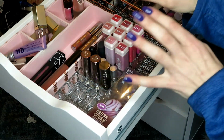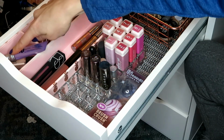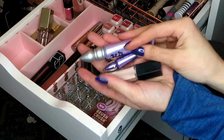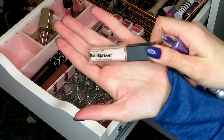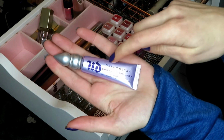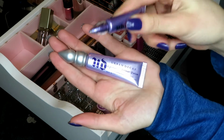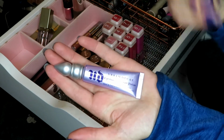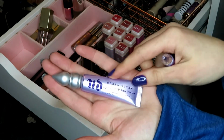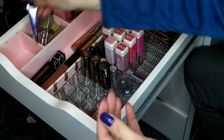Okay, now I can actually reach these things in view of the camera. So, in this far left drawer here, I have the only 3 eye primers that I own. This Maybelline Master Primer is old and crusty. I'm throwing it out. And I'm gonna go ahead and give away this big Urban Decay Primer Potion. If I am gonna use one up, it would be a little one. I don't use eye primers. I'm gonna give this to someone so they can try it out. Maybe they'll be able to use it before it goes bad. So yeah, I'm gonna keep this one. This is gonna be my only eye primer.